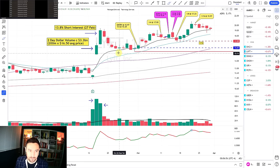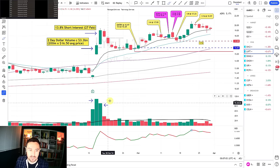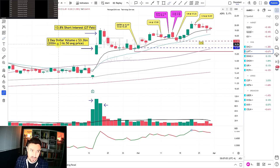So if you look at LYFT here, what I did here is I took a position through the shakeout demand tail off the 10-day EMA. Great reaction to the earnings. Look at this. Great reaction to the earnings. 2-day dollar volume, circa 3.3 billion. That ain't retail traders doing that. That's institutions. Pulls back down to the 10-day. Shakeout demand tail. Low volume. Love it. Okay, I'm in there.